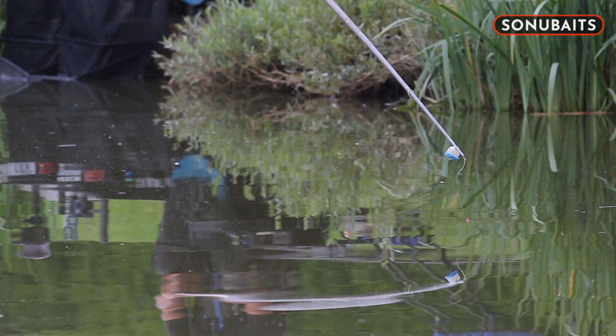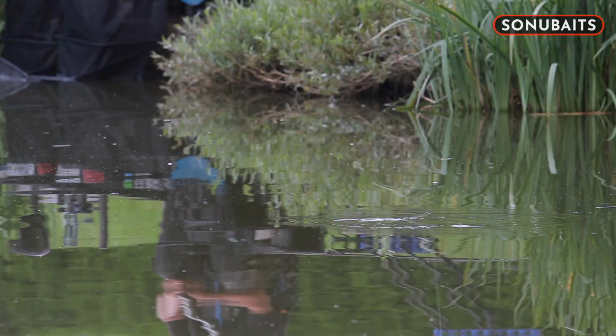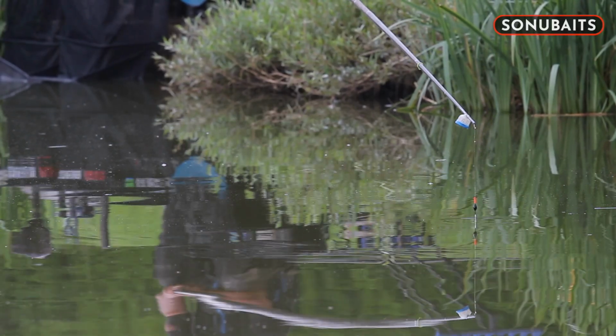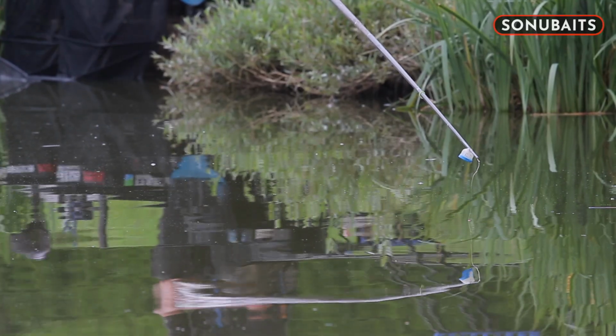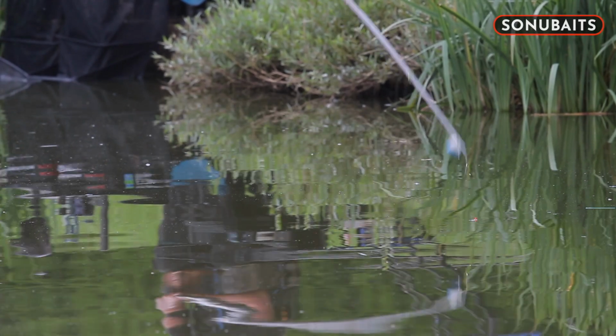Might have to take one of me little adjustment shot off. That's why I have these. Oh, that was a nice little indication then. That's why I always have a couple of adjustment shots, some 12 stots on there. If your float's a little bit too dotted down, you can take one or two of them off and get your float perfect.